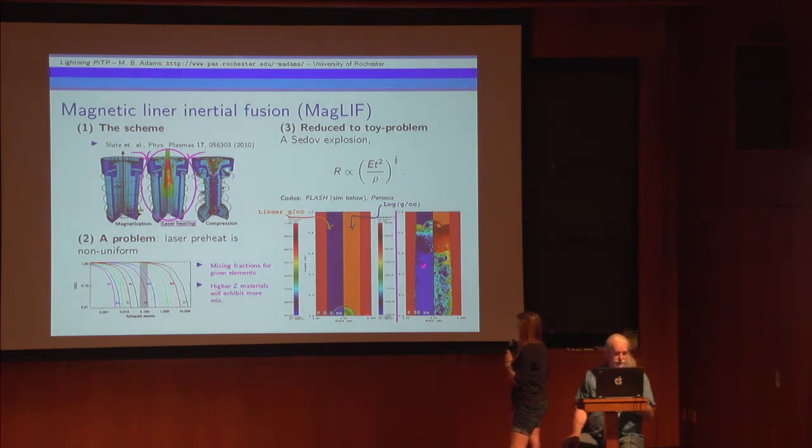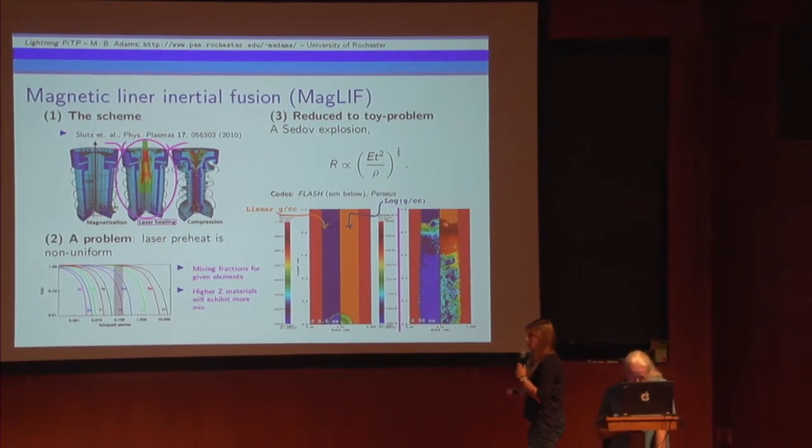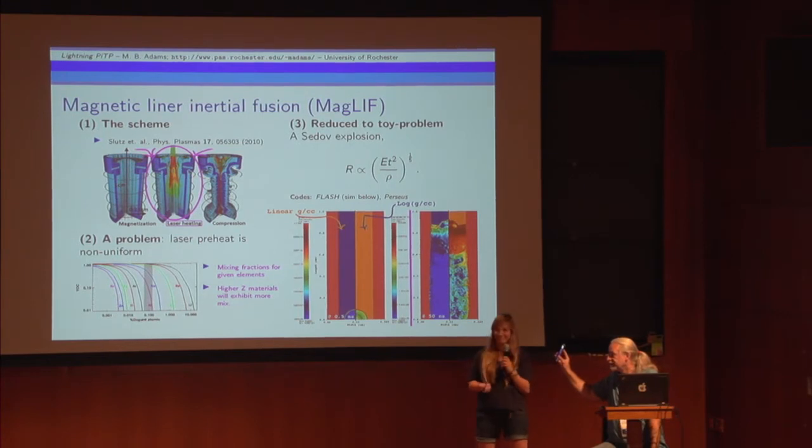And this is what happens about 50 nanoseconds in. The ambient density in here is 0.002 grams per cc. On the edge, it's higher density, 200 times more dense, simulating a DT ice layer. And yeah.